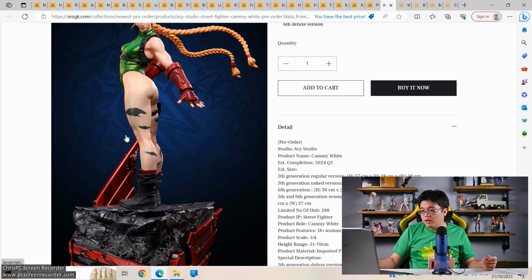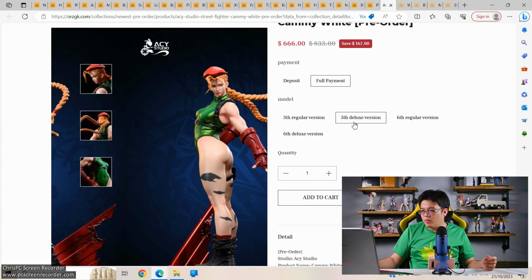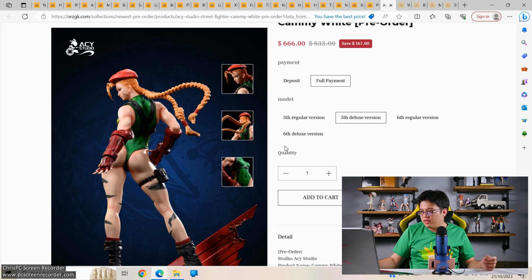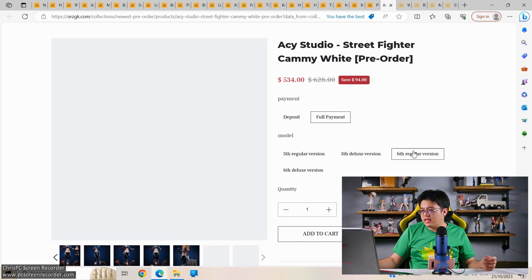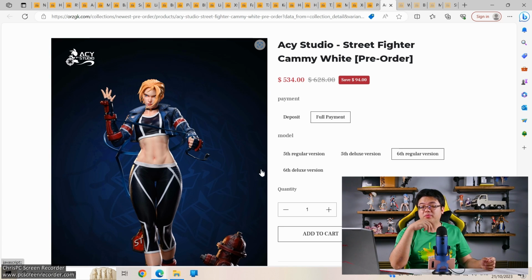Oh, no, it is not the base. I think it is a nude version. $100 plus of difference over here. And then we have 6th regular version and deluxe version. Oh, this looks like something. Oh, from the Street Fighter 6.